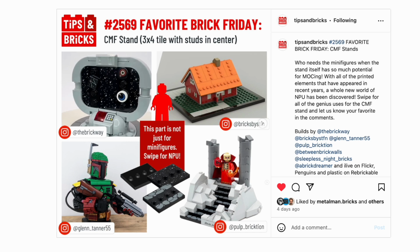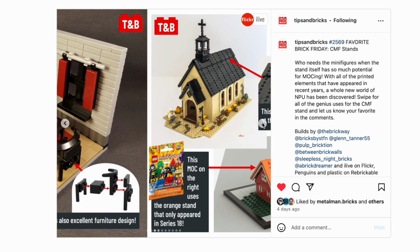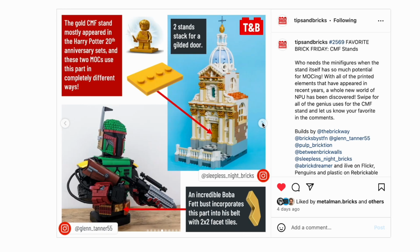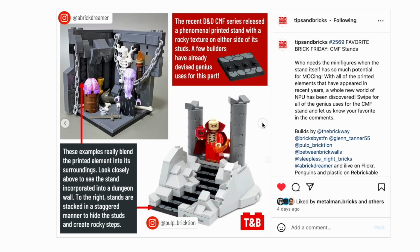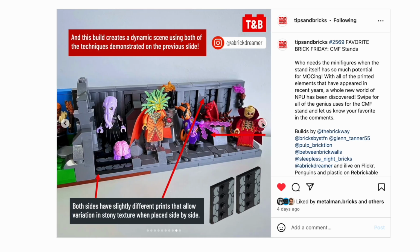And then they have another interesting one talking about CMF stands, the 3x4. Many different builders are featured in this article, so of course go and check it out to see the different uses. We have the regular CMF stand, but we also have the printed one. So for example, here we have my Oswald habitat that uses the Disney 100 CMF stand, and here I have the ones that I use for the Mind Flayer over there in the wall, and here you can see another builder using it very well for the stairs, and then I use it for the wall again in the back side of my display stand for D&D.